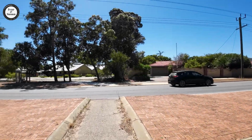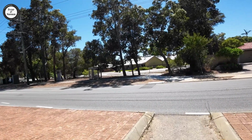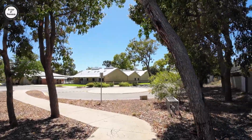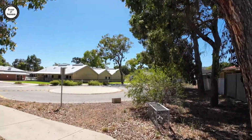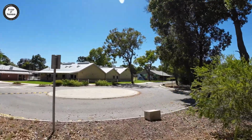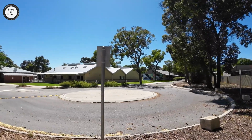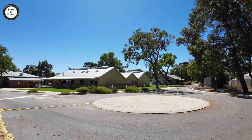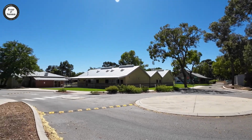We're just crossing a very, very busy road here, dodging traffic. So guys, seeing that we're here, we might as well tell you about the school. There's only one primary school in Maida Vale, and this is it. Not a huge school, but it looks very neat and tidy.